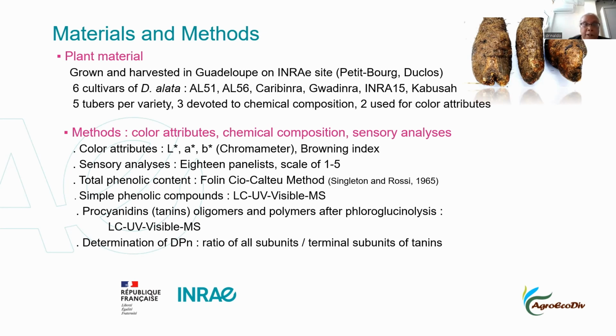The methods used are rapidly described. Color attributes were measured using a chromameter. For sensory analysis, 18 trained panelists weighted the global appreciation on a scale of 1 to 5. Total phenolic content was measured using the Folin-Ciocalteu method, and LC-UV visible. Mass spectrometry was used either directly to determine simple phenolic compounds or after phloroglucinolysis. This acidolysis aims to cut the tannin into subunits.